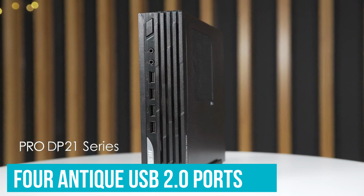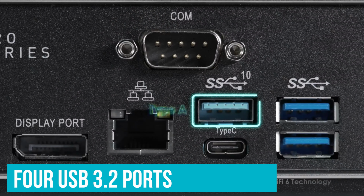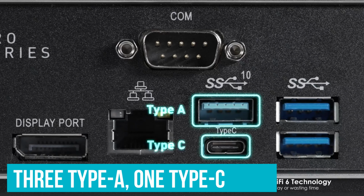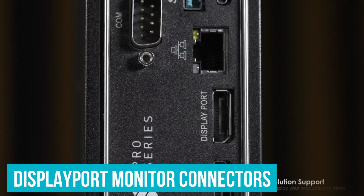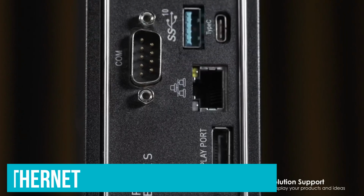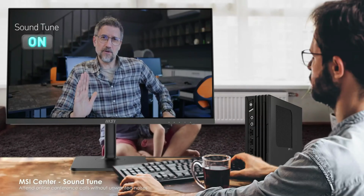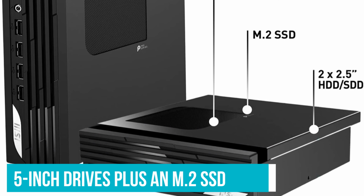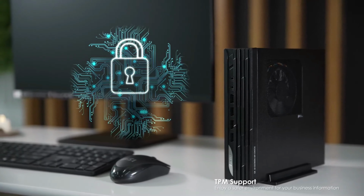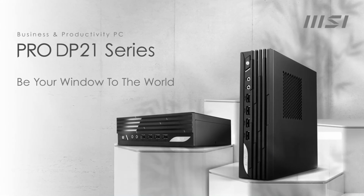The 4 antique USB 2.0 ports on the front panel aren't too useful, but you do get 4 USB 3.2 ports, 3 Type-A, 1 Type-C, 4K HDMI and DisplayPort monitor connections, Gigabit Ethernet, and audio jacks around back. Inside, Wi-Fi 6 and Bluetooth share the space for up to 64GB of RAM, 2 2.5-inch drives plus an M.2 SSD, and even an Intel 12th Gen CPU upgrade instead of the usual fixed mobile processor. What's not to like?